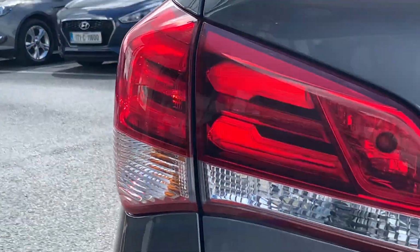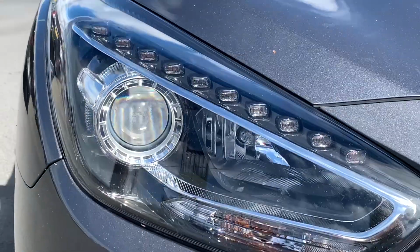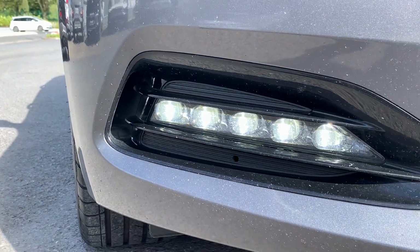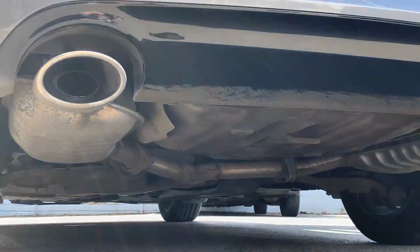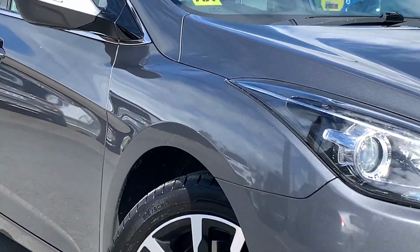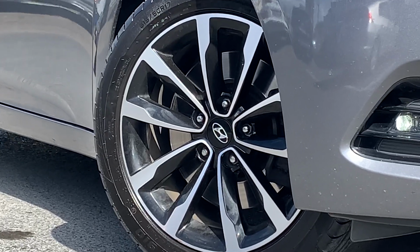All the lights in the car, including the tail lights, they're nice LED because this is a facelifted version, as well as the headlights with the daytime running lights on top, and even your fog lights at the front are LED as well, so they look really smart. And the i40, since it's been out, has always had that dual exit exhaust, which is really nice looking. And the wheels in this car are nice 17-inch diamond cut wheels, so they have a lovely shiny reflective finish.